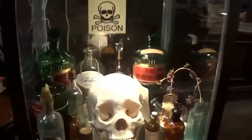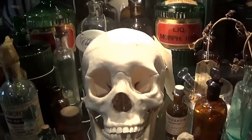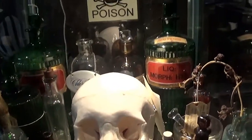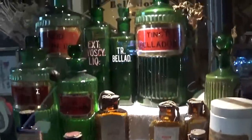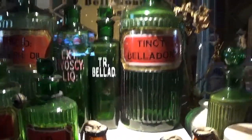Oh, look at that cool skull, man. I don't think that's real though, but I'm sure there are some real ones in here. Wow. Look at this. Cool. Oh, that looks cool over there. I'm going to check that in a minute.